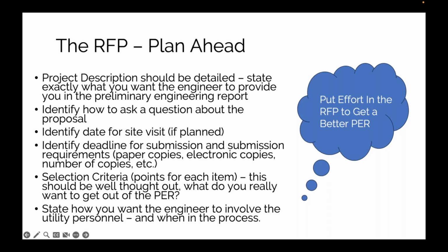You definitely want to plan ahead. You want your description to be as detailed as possible of exactly what you want the engineer to do for you. So the engineer is going to price the project. Eventually, we're going to talk about pricing in a minute, but they're going to charge you an amount based on what it is you want done, and they're only going to do what you describe. So if you have a lot of things in mind but you don't put them down, you're not going to get them without paying more money. So you need to be very clear about what it is you want the engineer to do.